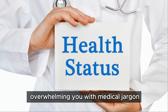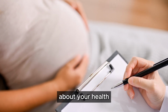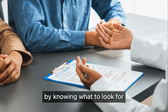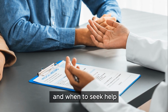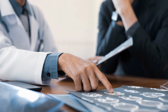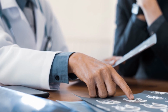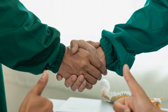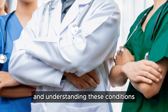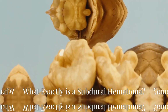This isn't about overwhelming you with medical jargon. It's about empowering you with the knowledge to make informed decisions about your health. It's about giving you the tools to understand a common health concern. By knowing what to look for and when to seek help, you can take proactive steps to ensure your well-being. So, let's demystify subdural hematomas together and learn how to stay healthy. Remember, your health is in your hands, and understanding these conditions is the first step towards taking control.